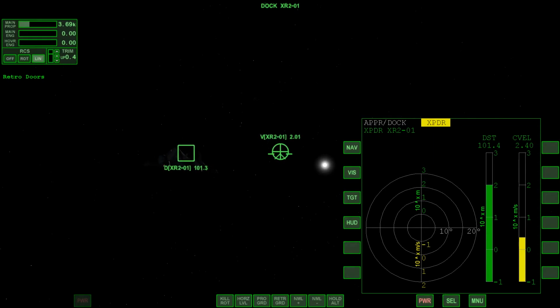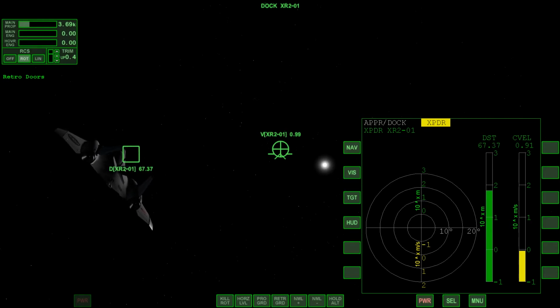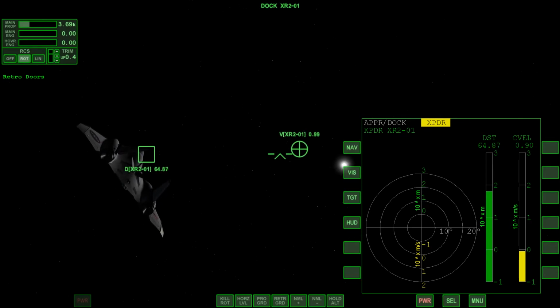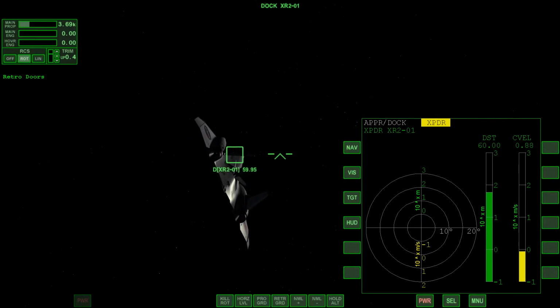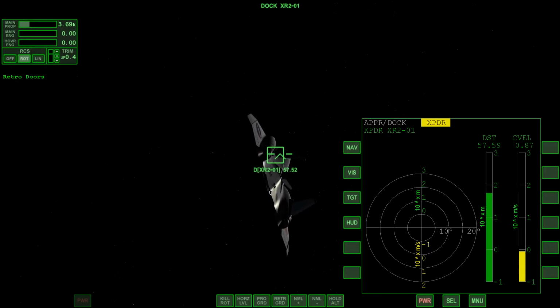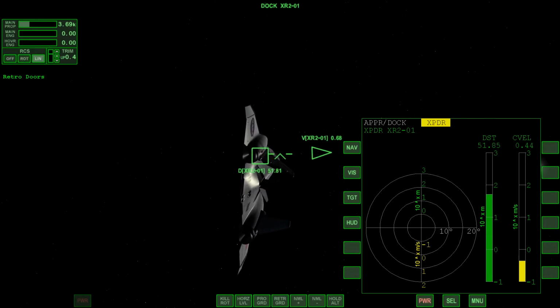All right, so let's brake a little bit more. Actually, we need to get around to the front side so that we can dock, and it looks like it has some angular velocity, I guess. It's banking, so that's not good. Rotation. Translation. Rotation. Translation.